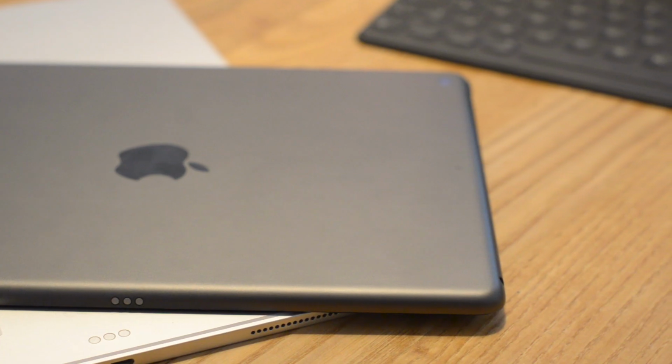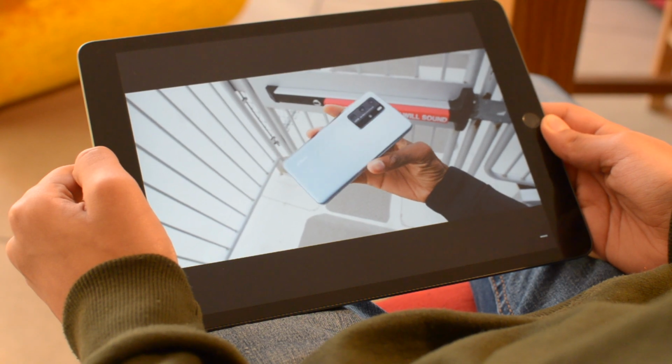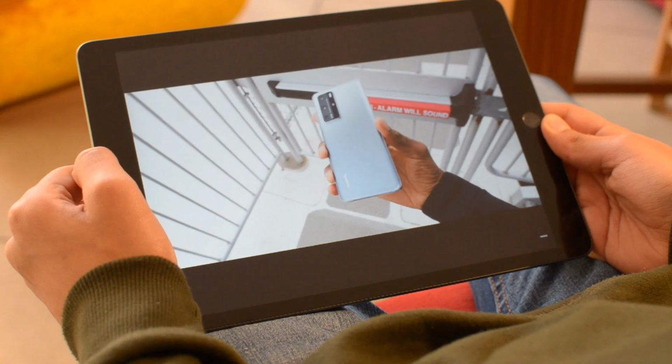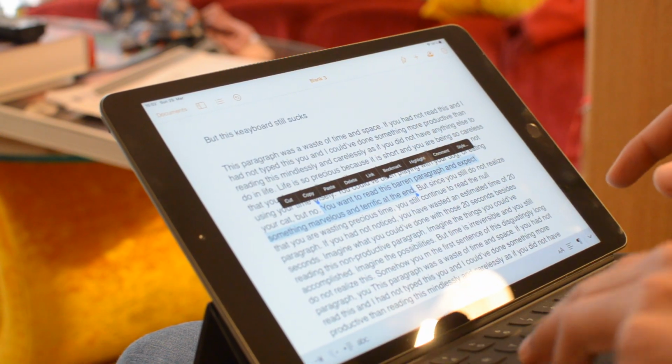The first one is the addition of the new Smart Connector for the Folio keyboard. We have seen the Smart Connector making its way through other devices like the iPad Pro. And as ridiculously expensive as this not even great keyboard is, it does really make a difference. Without the keyboard, it's good for playing games, watching Netflix or YouTube. But if you want to get any real work done, then you most probably should use a keyboard.